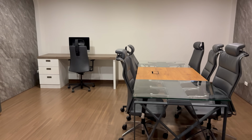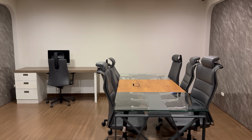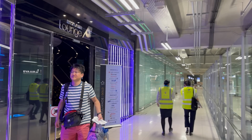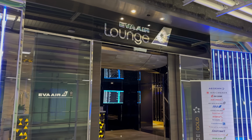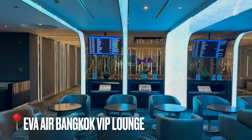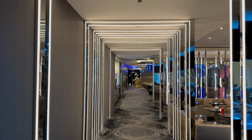For those who need to work or make phone calls, they've got this business center. I could imagine myself doing voiceover here. With about 2 hours to go before boarding, we're now going to check out the EVA Air Lounge. EVA operates multiple daily flights from here to Taipei, also Fifth Freedom flights from here to London Heathrow and Vienna. That's why it's justifiable for them to operate a lounge here.